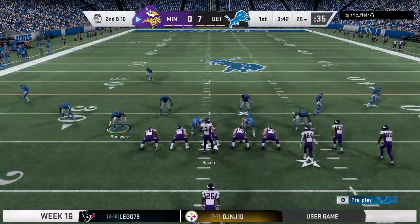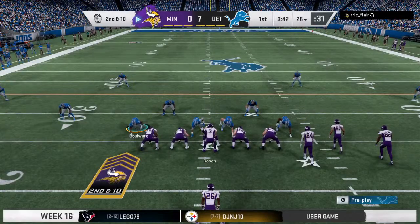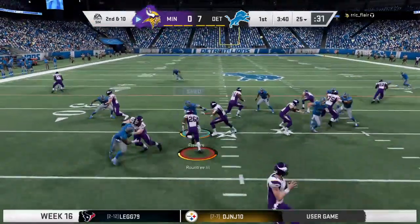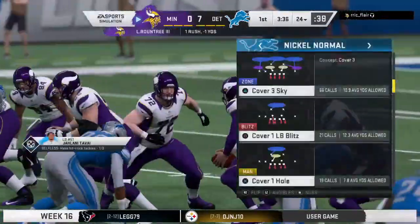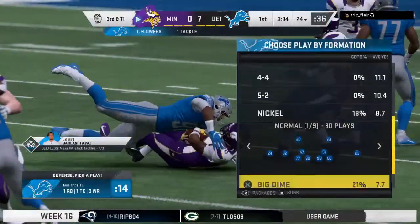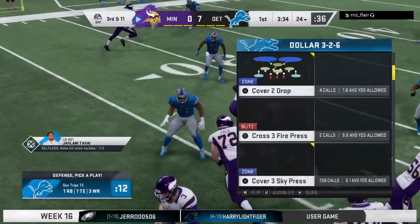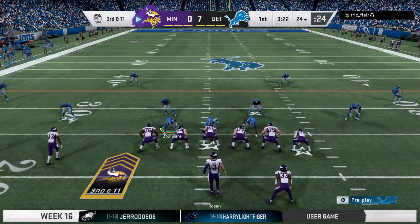An incomplete pass leads to 2nd and 10 from the 25. And he'll give it here to his running back. And he is going to be stopped cold behind the line of scrimmage. That backs him up 1 yard and brings up 3rd down. Plays like we just saw there, that's why they're up right now. The defense, they're doing their job.